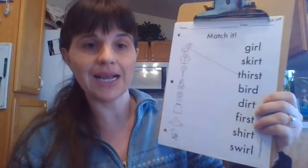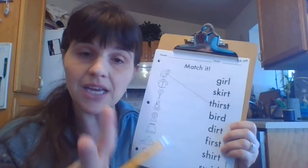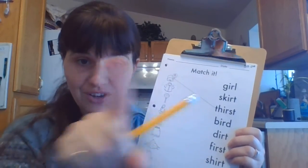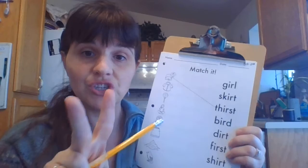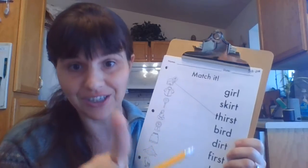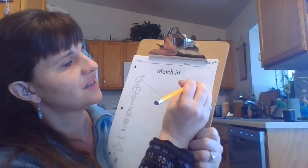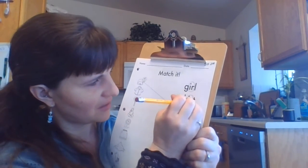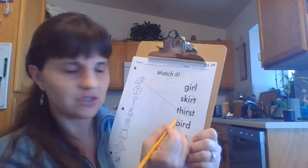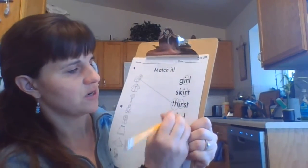Okay, ready? We're looking for IR, and we might find some other things that need to be circled because 2 letters, 1 sound, then you circle it. When you have 2 letters and they make 1 sound, then you circle it. Okay. IR. Ready? Oh, wait a second. There's a TH. We need to circle it because it says, right?